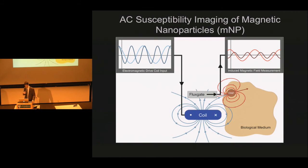Now, it turns out that imaging of magnetic nanoparticles is important in and of itself. These have applications in treatment of cancer, in diagnostic applications, in non-destructive inspection, all sorts of different areas. So here we've moved from a DC field to an AC field. We have multiple AC fields that we're feeding into a drive coil, shown schematically here. Those fields interact with the magnetic nanoparticles in the tissue, and we're measuring those field changes, in this case, with a flux gate magnetometer, a much lower cost, easier to prototype system.